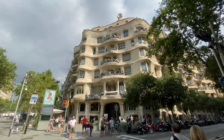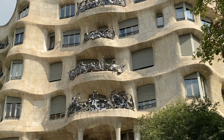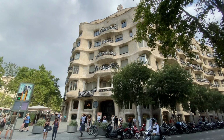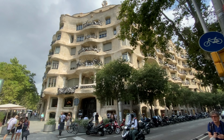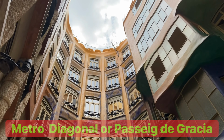If you have visited Sagrada Familia already and you can't get over the beautiful architectural structure of Gaudí, this time you should visit Casa Mila La Pedrera. Casa Mila is located at the very heart of the city, surrounded with many shops, and you can take the metro, the Diagonal, or the Passage de Grazia.